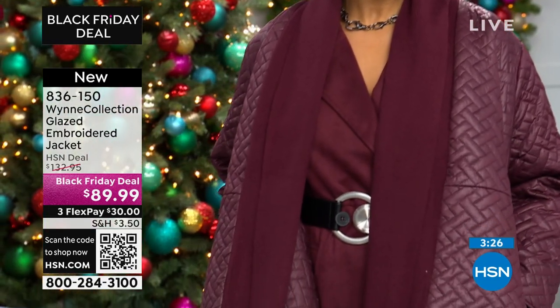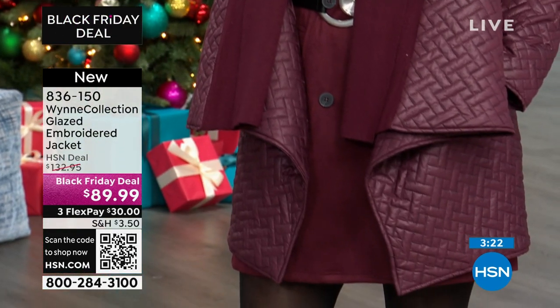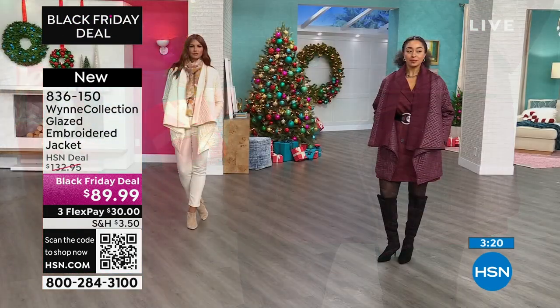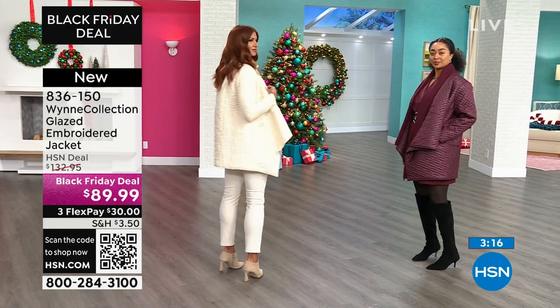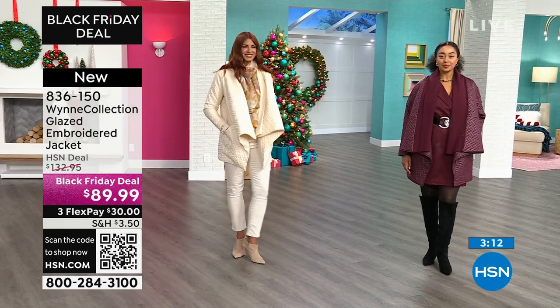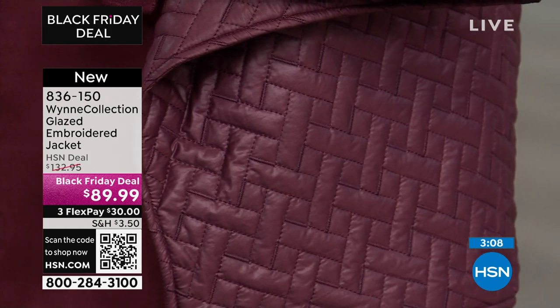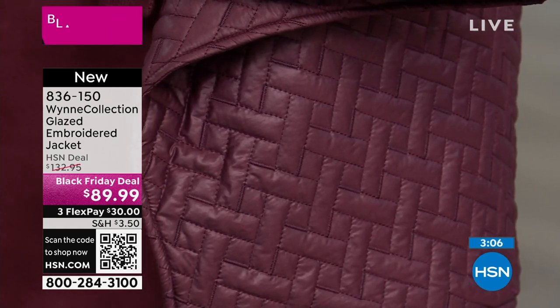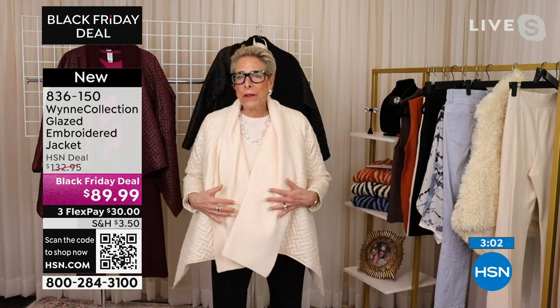So think about this piece. It is a wow. It's not your ordinary jacket. It has a life of its own. It's a very unusual piece. And I love it because it is a wow. But, you know, I guess after 14 years in front of a camera, I'm not afraid to walk into a room, you know? And it's just one of those pieces that when I put it on, I don't know.